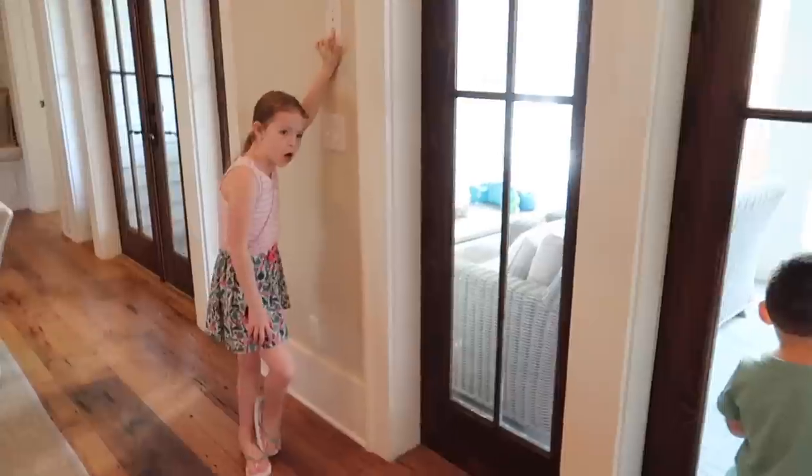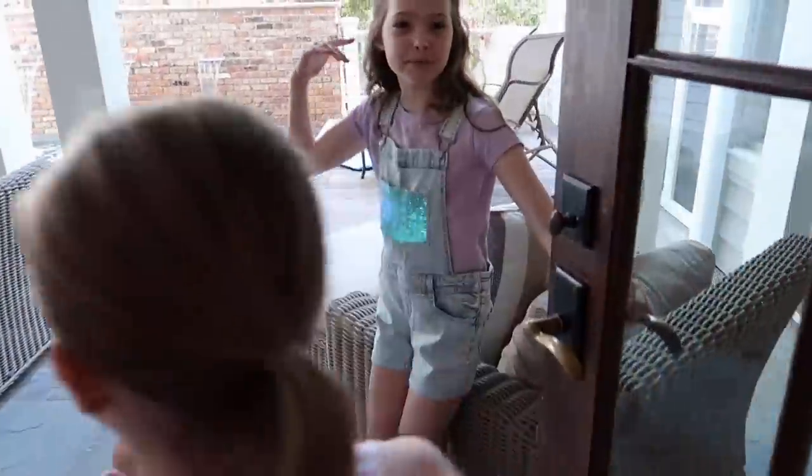But I like having it because that way if Colin were to go out the door and I didn't know about it, everyone would know that the door was open. So let's press the button. All right, push it. And go outside. Hurry. We've been here for 10 seconds.